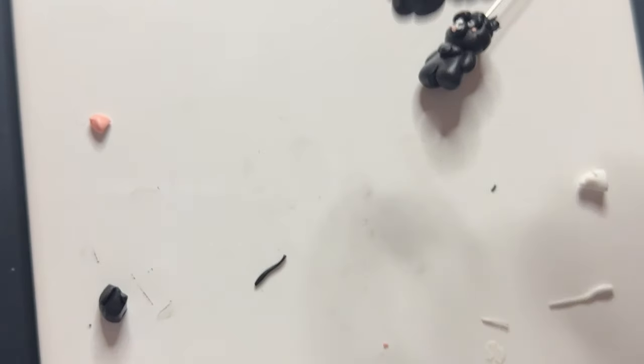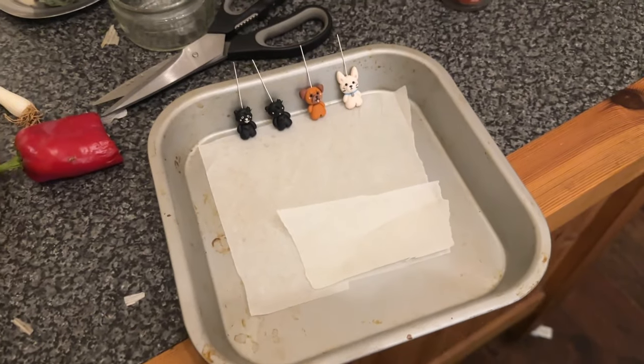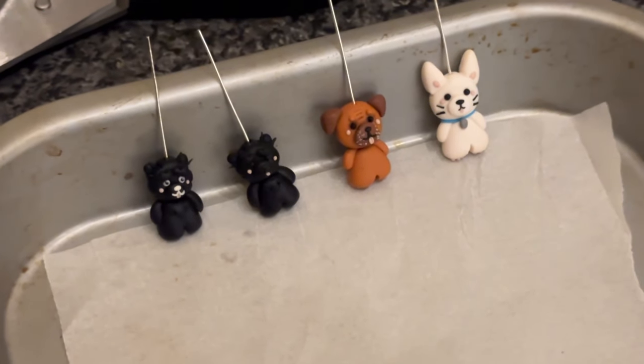I've given them both massive fluffy tails, like the picture. I am actually going to bake it all now, because what is it? It's now 7:45. I started at 6. So, it's been a little bit. But I'm gonna bake them all. All finished. Look at them. Beautiful.